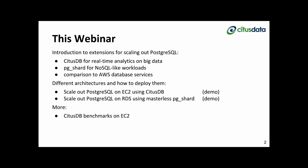And I want to do a very high level comparison of how CitusDB and PGShard compare to existing AWS database services. And I think the bulk of this webinar is going to be demoing some different architectures, different setups on AWS, one where we deploy CitusDB on EC2 and query some very large data sets. And then we'll do another demo where we actually scale out Amazon RDS using PGShard. And I'll go into more details on those architectures. And then finally, if there's time, I have some benchmark numbers that we did for EC2.